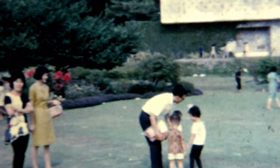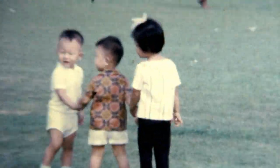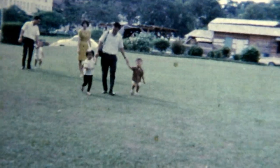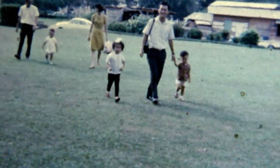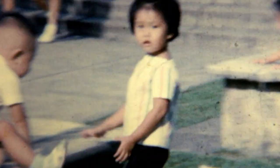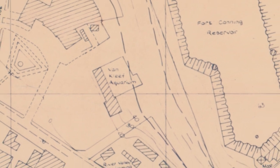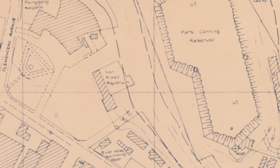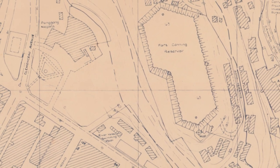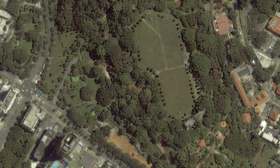Down in front of the building, a few steps down, there was a playing field for kids. Quite a big area so that the kids could run around here. And also a few concrete benches where they could sit down. As new attractions sprung up around the island, the aquarium finally closed its doors in 1991, after a four-decade legacy of entertaining the locals and tourists alike.